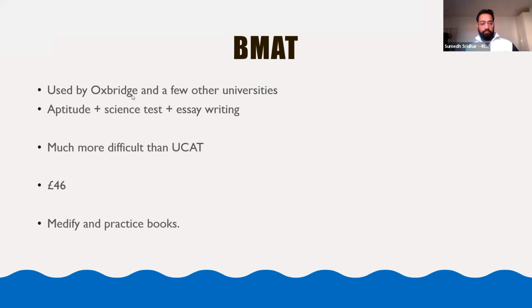It has 3 sections. The first one is like UCAT, but shorter. The second one is a GCSE-level science test: chemistry, physics, maths, and biology. You can get practice papers online. And then the third section, you have to write an essay on a medical topic. They'll give you question options, you pick one and you write an essay. It is more difficult than UCAT, and again, you have to pay for it. But if you want to apply to those unis, it's worth having. If you have time to prepare, it's just another thing worth having under your belt.